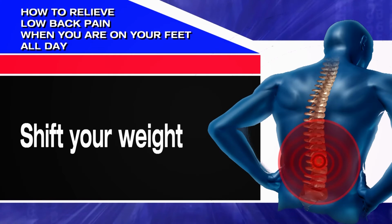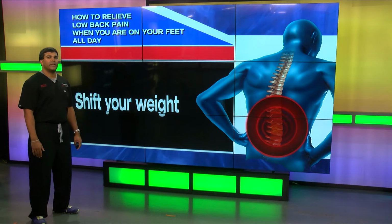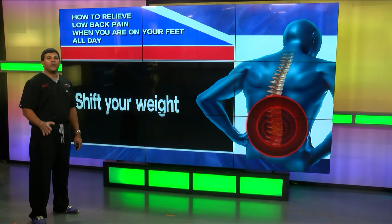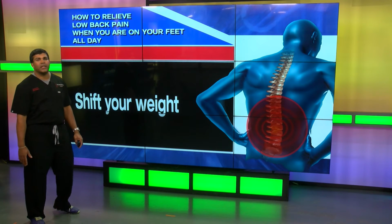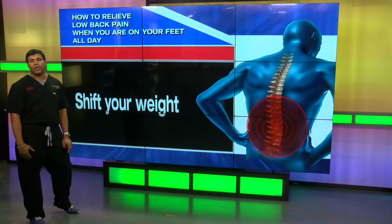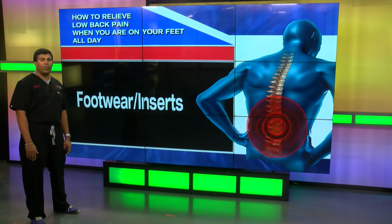Shifting your weight back and forth between the balls of your feet and the heels of your feet is very important. Another way you can shift your weight while at work is to bend your left and right knee and support your weight on one leg or another. These are examples of things you can do to help prevent low back pain while at work.